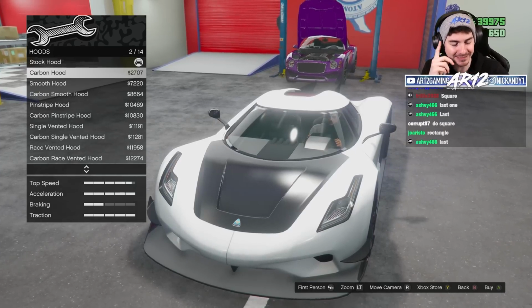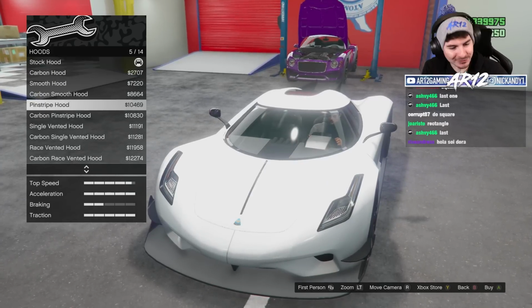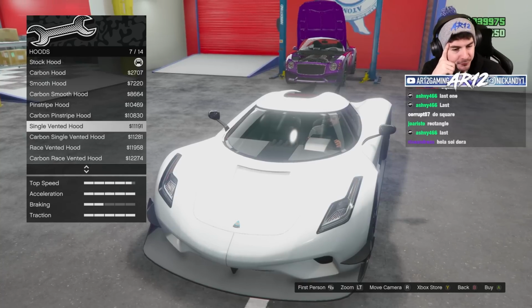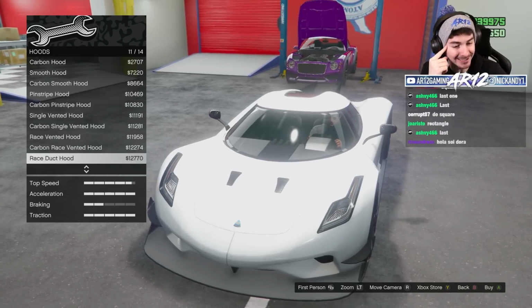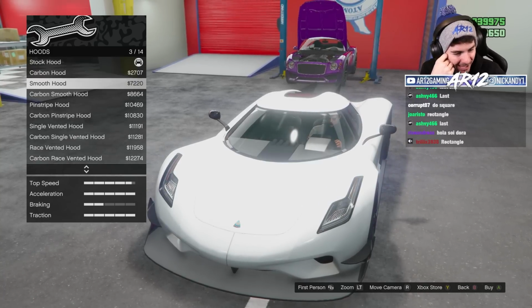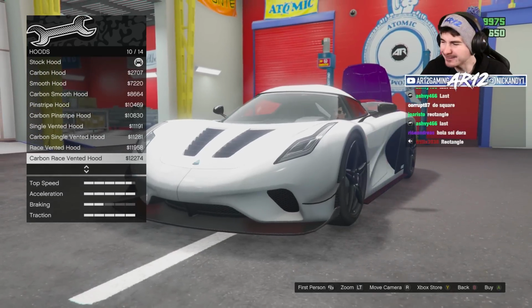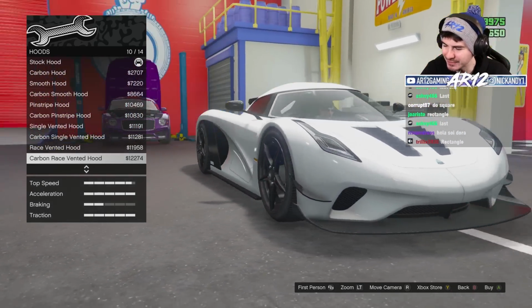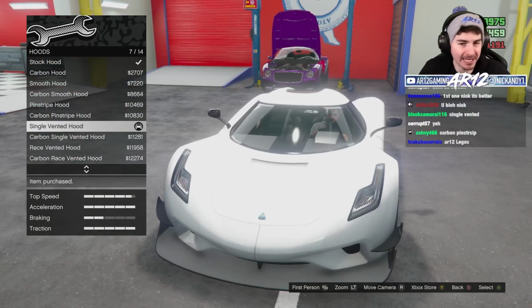14 different hoods for this thing. So we can get a carbon fiber hood. We are probably going to run that. So tosses on a little line, carbon fiber. Very nice little intake there. I really like the black one. Okay. These aren't bad at all. I like these. These are really cool. I really like this one though. I don't know if it fits the car though. I feel like this actually works. 11K for that. Let's do it.